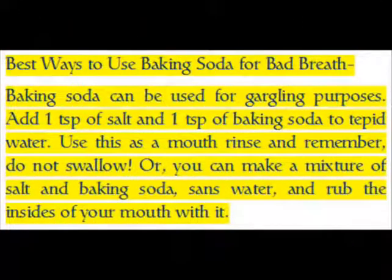Best ways to use baking soda for bad breath. Baking soda can be used for gargling purposes. Add 1 teaspoon of salt and 1 teaspoon of baking soda to tepid water. Use this as a mouth rinse and remember, do not swallow. Or, you can make a mixture of salt and baking soda, sans water, and rub the insides of your mouth with it.